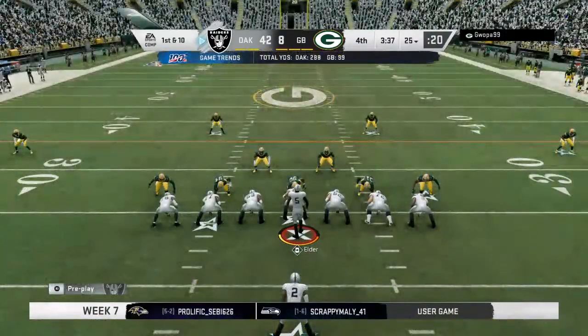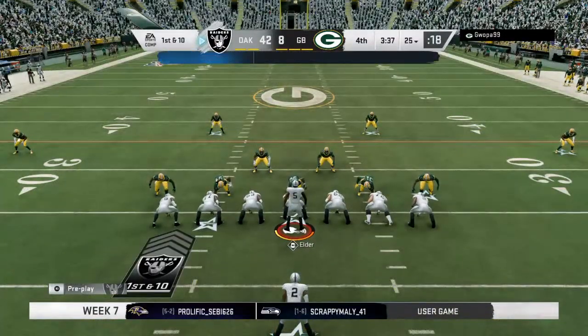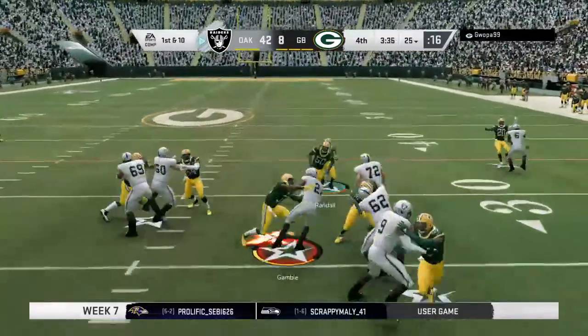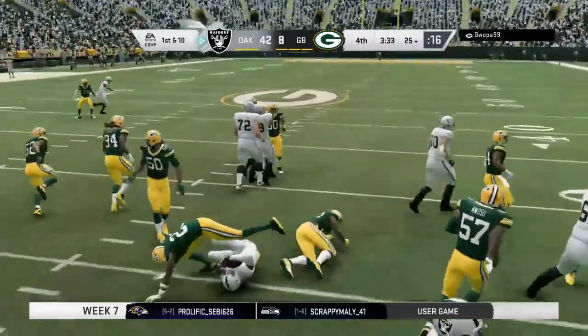The Raider offense set to get this drive started. And this game comfortably in hand. The scoreboard speaks for itself, but you still got your starting quarterback out there. When do you go to the backup, let him get some time?